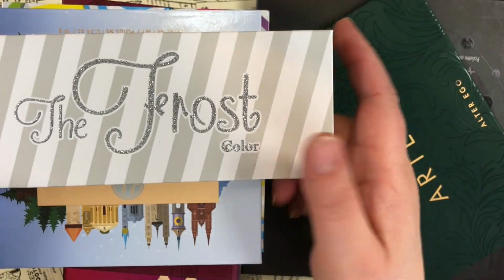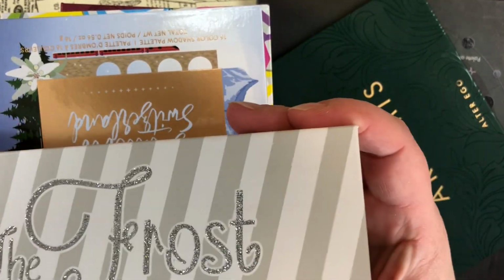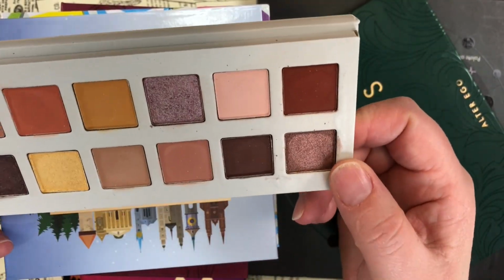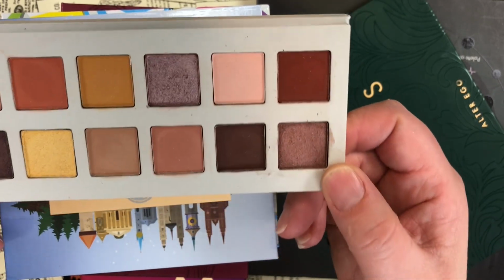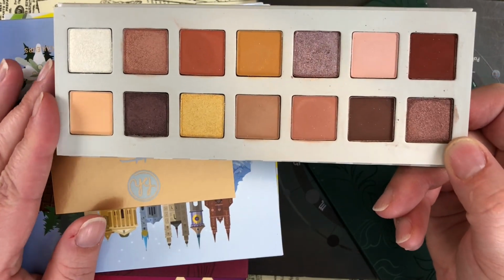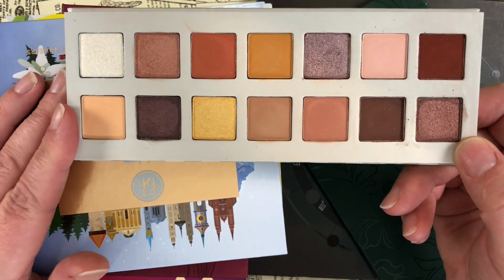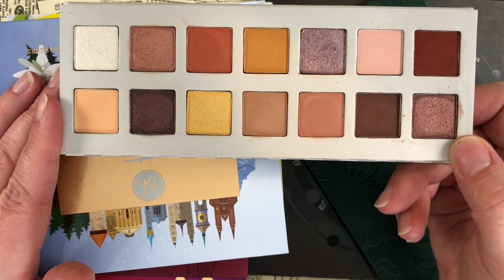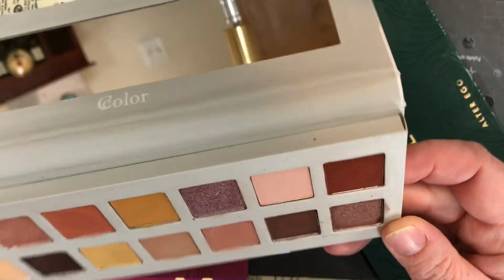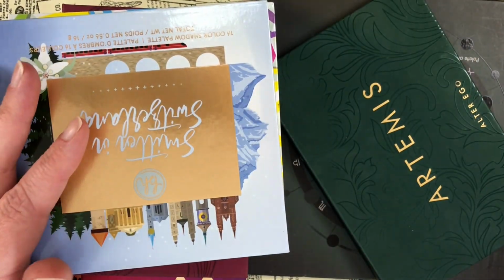All right, let's talk about some more affordable palettes. This is from C Colors Cosmetics. It's called The Frost. Picked this up last year when I picked up another palette that I really wanted from them. It's a really nice formula, and I can't even show you the whole palette. It's a really nice formula, and I really do like the color story in here. I am going to go ahead and keep it. It's possibly one I would consider getting rid of later in the year if I don't find myself reaching for it, however, because I just want to have a little bit of a lighter load this year when it comes to eyeshadow palettes.